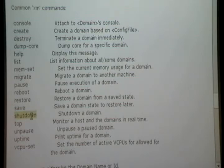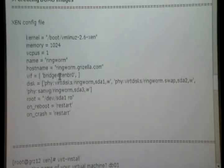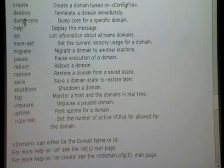Yeah. Then you have destroy. Sometimes you can't get into a system at all, or you tried shutting it down and it got locked up, or the kernel locks up and you didn't have it set to restart on crash. So basically the kernel's hung and you can't do anything, and you have to issue a destroy on it so it's really shut down. Then you can do another create on it to bring it back up.